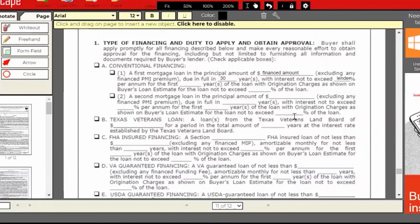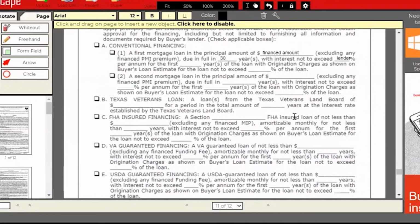Oh, okay. Right. And then the next one underneath that, per annum for the first 30 years, typically, unless it's an adjustable rate. The loan with origination charges is shown on the loan estimate. The loan not to exceed, and I usually put 1%.